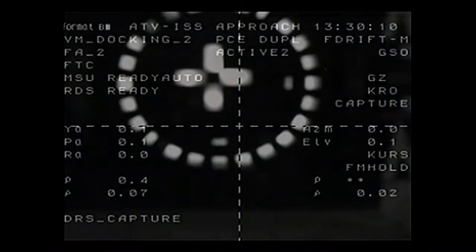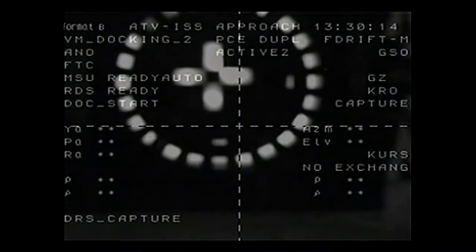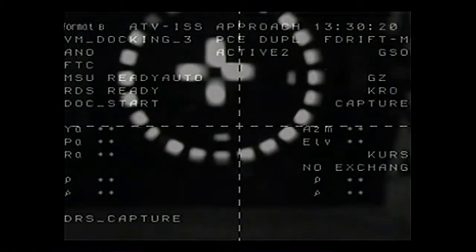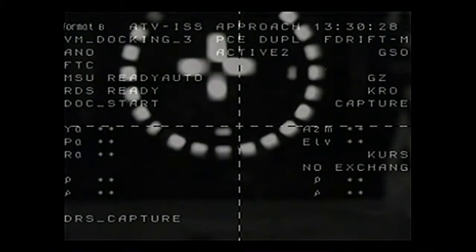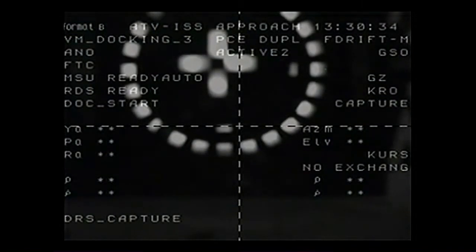Docking confirmed. Copy. Contact and capture at 8:30 a.m. Central Time, right on the dot over southern Kazakhstan. Georges Lemaitre has completed the final docking of an automated transfer vehicle to the International Space Station. Confirmed. Copy. International Space Station now in free drift.